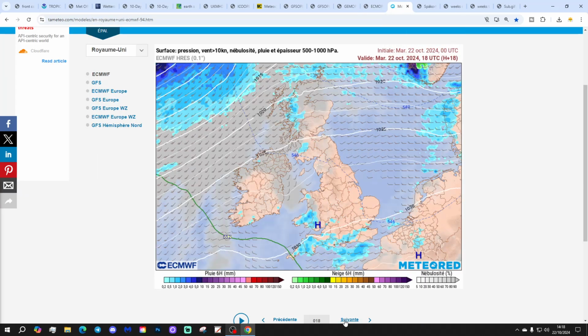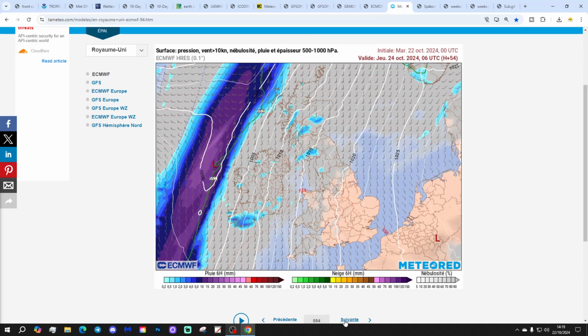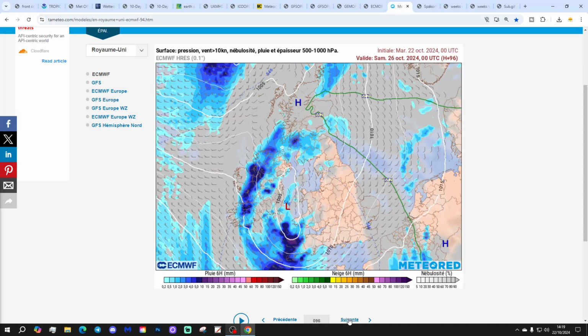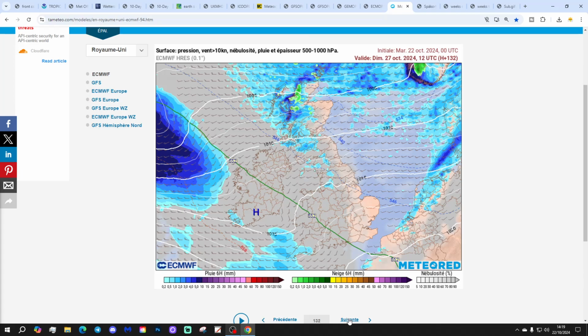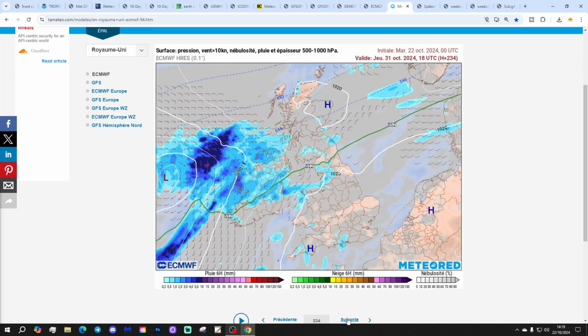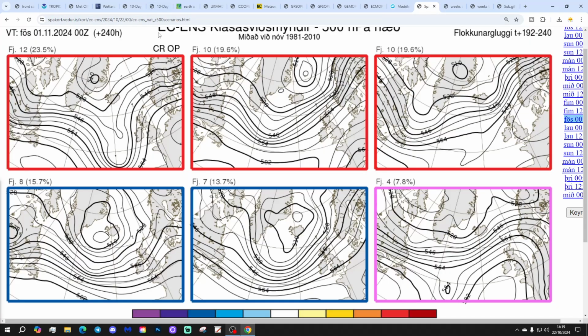This is the precipitation forecast based on the ECM run from TheWeatherChannel.com. Quite a lot of dry weather to come over the next few days. At the end of the week, we bring that trough through with outbreaks of showery rain. And those showery conditions continue into the weekend as well, and the beginning of next week before the high pressure comes back. It turns mostly dry up to day 10. By day 10, just some showery weather out in the Atlantic starting to make inroads into the country perhaps.